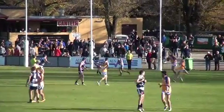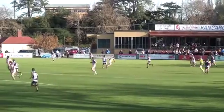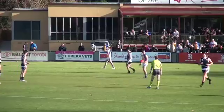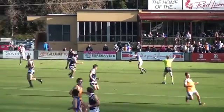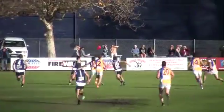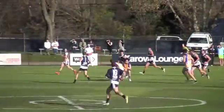So the Bendigo ruckman to get it. Just a little toe poke kick up the corridor. Just makes it there. Mark will be taken by Young, still inside defensive 50. My favourite player. He doesn't know which way he's going. Young goes to the outer side. It's 2-on-1 in favour of Ballarat. Little tap over the top, ineffective. Bendigo trying to get it moving forward.